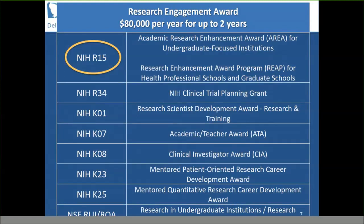The other grants that are listed underneath there are other examples of what you could use in the mechanism to go after. Our R34 is a clinical trial planning grant. The implication being that you're pulling together, kind of engaging the clinicians and the team that you need to apply for a clinical trial at the end of the R34. So these are stepping stones. The pilot would get you to the R34. The R34 gets you to the big clinical trial that you're proposing.